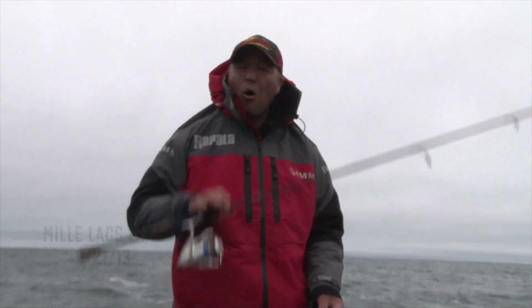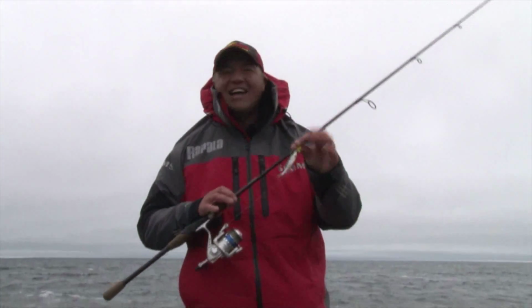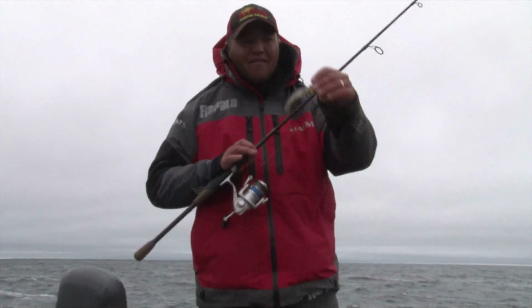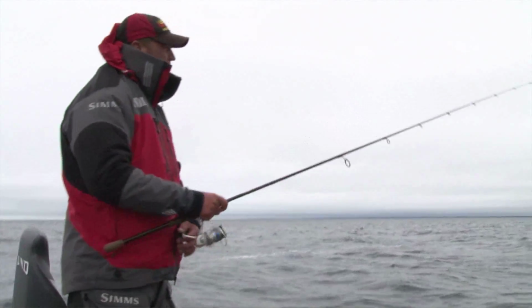It's a new year, open water for 2013. This is our first report, and it's just a classic fireball jig bite. Fireball jigs, shiner minnows, fishing slow, just pitching it and working it back to the boat.